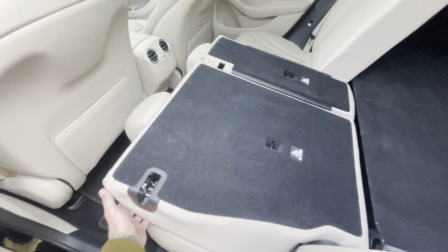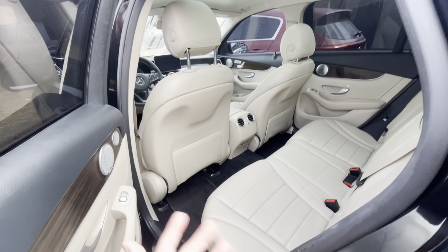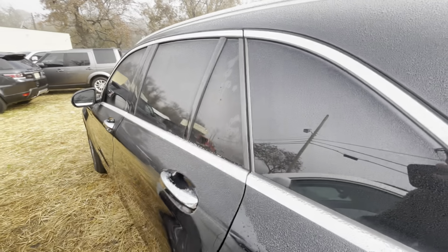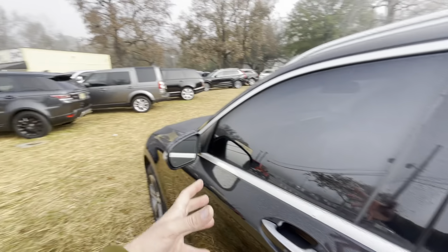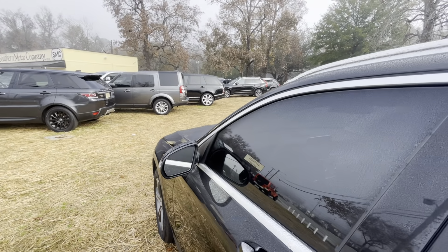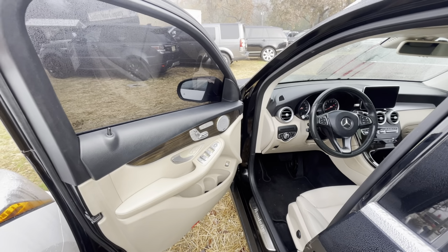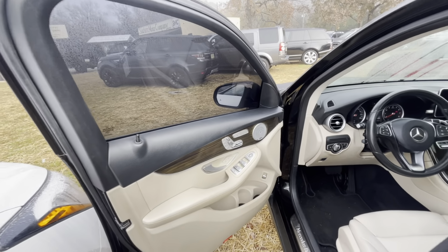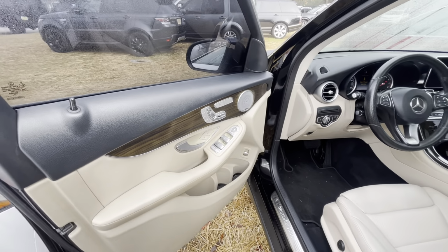Pretty solid vehicle. Definitely be safe for the family, for you, your wife, your children. It's a good size car too. It's a crossover size vehicle. So it's not super big like your Range Rover Sport over there or your ML350 Mercedes, but still a very nice car. It does have all your power seats, memory seats, all those options.